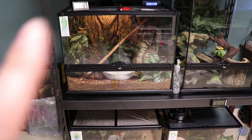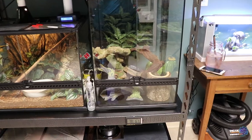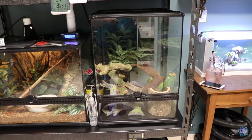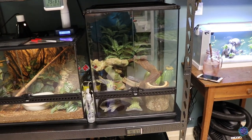Over here above Sally, we have Bruce, our Bolivian short-tailed boa constrictor. He's a juvenile, so he's in this small enclosure for now. Next to him, this is just an empty enclosure that I got for cheap off of Facebook, and it's full of a bunch of decorations on the inside.